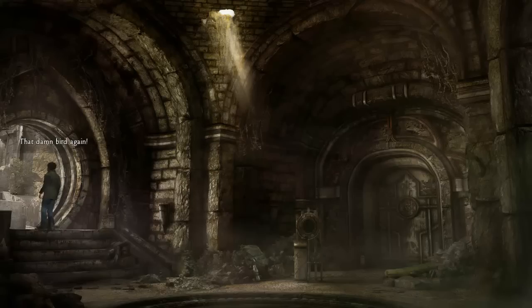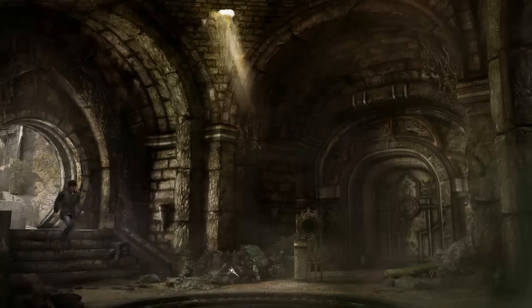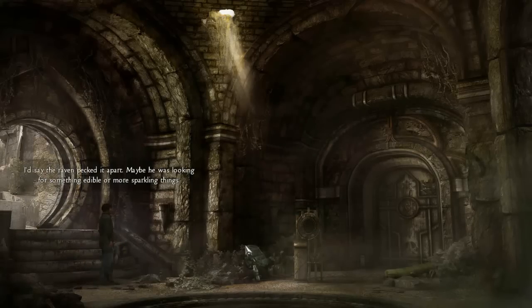The damn bird again. He's got his own private way into this room. I'd say the raven pecked it apart. Maybe he was looking for something edible, or more sparkling things.